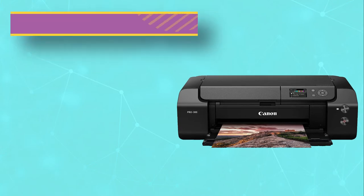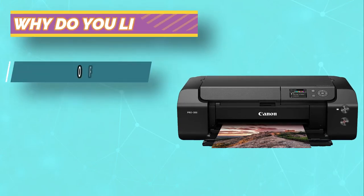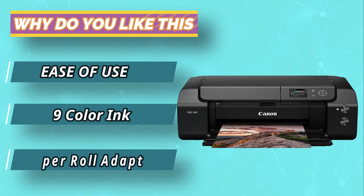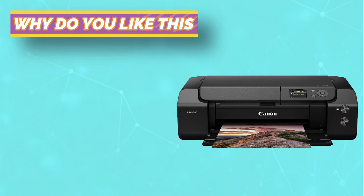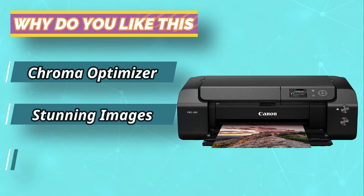Therefore, to meet that demand, Canon has produced the Image Prograph PRO300, which is top of the line. From color pigments to outputs, this printer shouts one thing: quality.